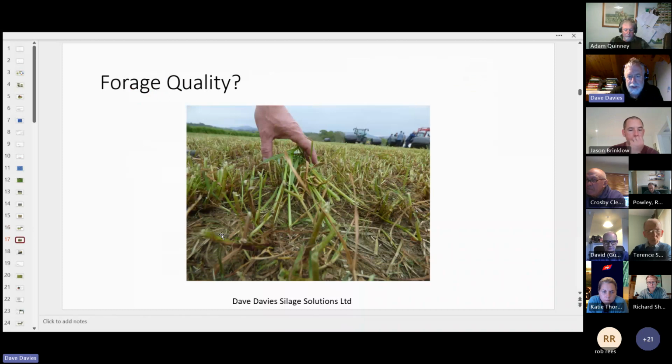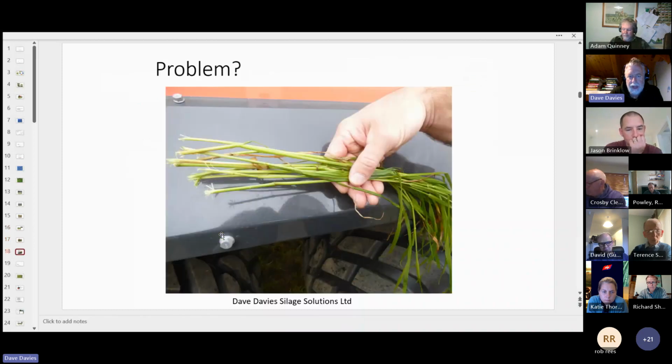So when we look at the forage quality, this is the same field. We can see here, I picked some of that grass up. Not only have we included all this stem, which is undigestible, or lower digestibility, that'll be around 50% digestibility. When we put it in our silage clamp, the animals can't choose not to eat it, so it's mixed in with the leaf.